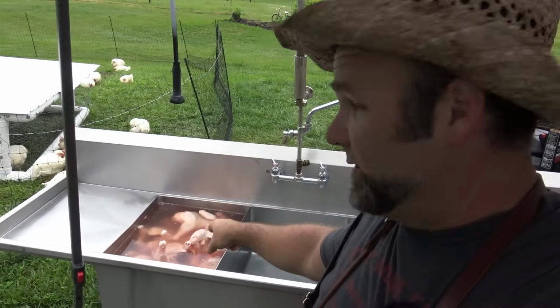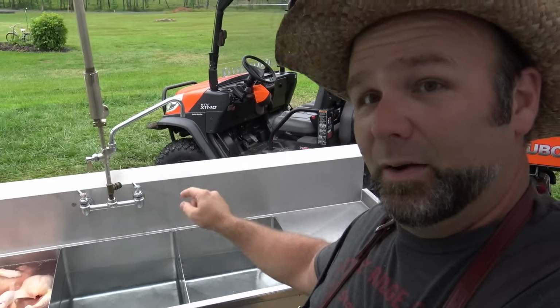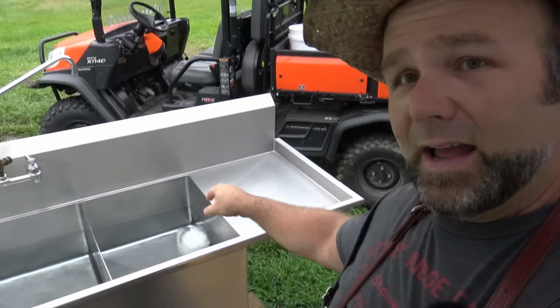One is to pre-cool the chickens. The next one is to pre-cool the chickens, and the next one has ice in it, a big old chunk of ice, and we'll cool the chickens off nearly to, I guess, freezer ready. In other words, the chickens will probably be at about 40 degrees before we put them in the freezer.